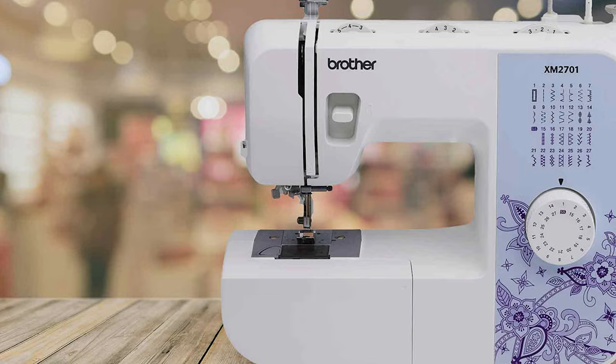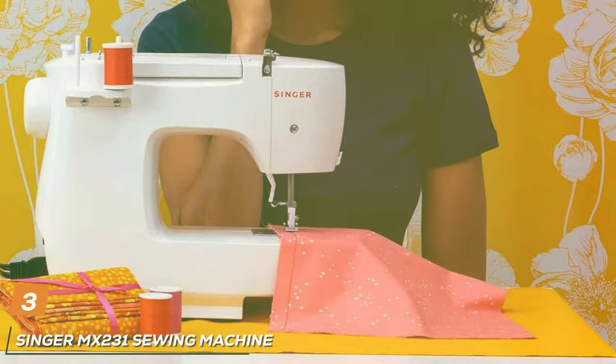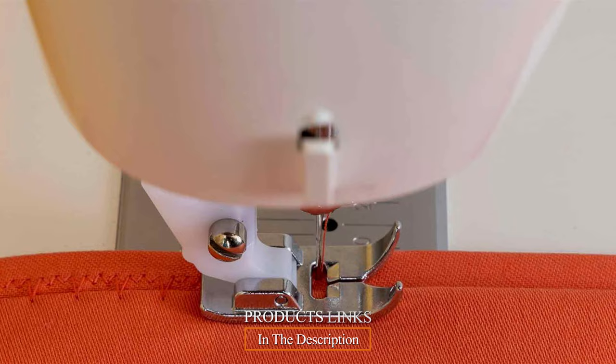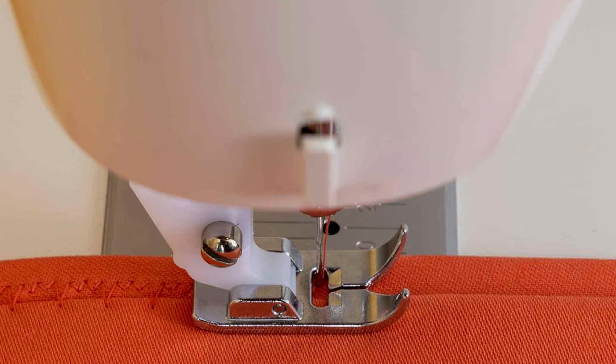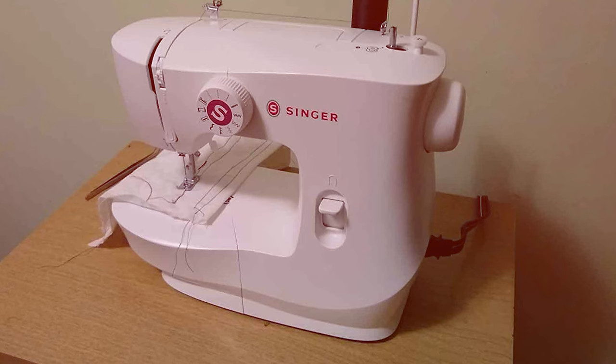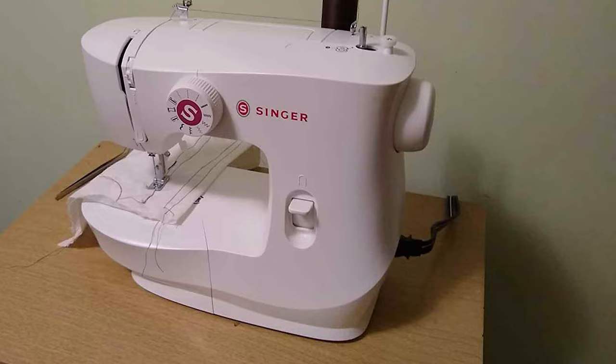Stepping up the game, we have the Singer XM231 Sewing Machine with Accessory Kit. This machine is a dream for sewers looking for a balance of performance and convenience. With 97 stitch applications, it offers a wide range of options for fashion sewing, quilting, home decor, and crafting. The MX231 stands out with its sleek design and intuitive features. The adjustable stitch length and width provide greater control over your sewing, allowing for more precise and customized stitches.